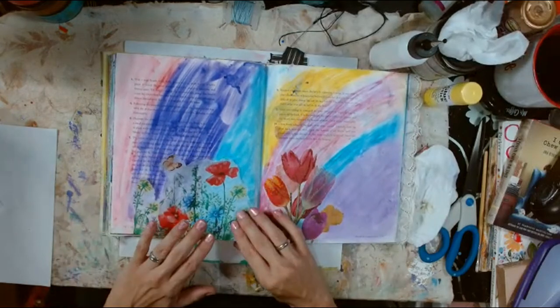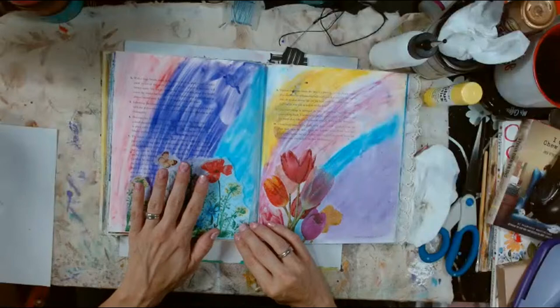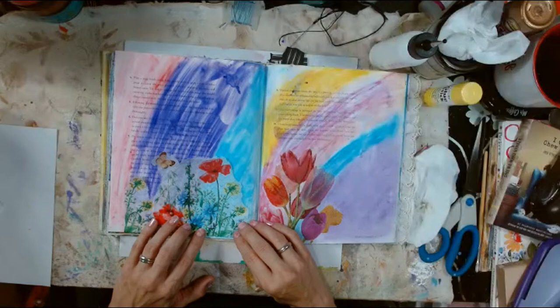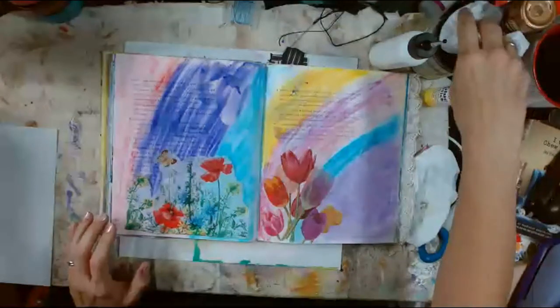I don't remember how I'm gluing this down. Am I gluing it with the paint glue? I think so. I think I am.